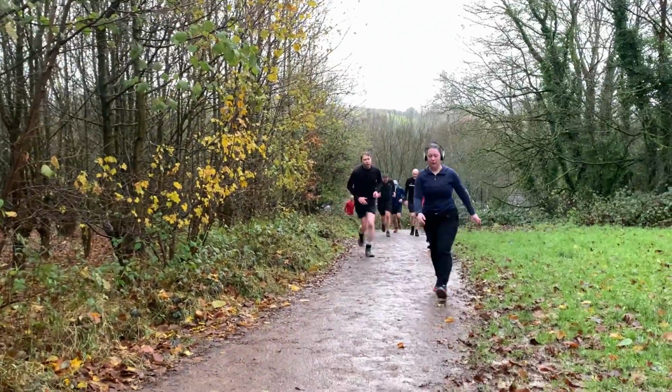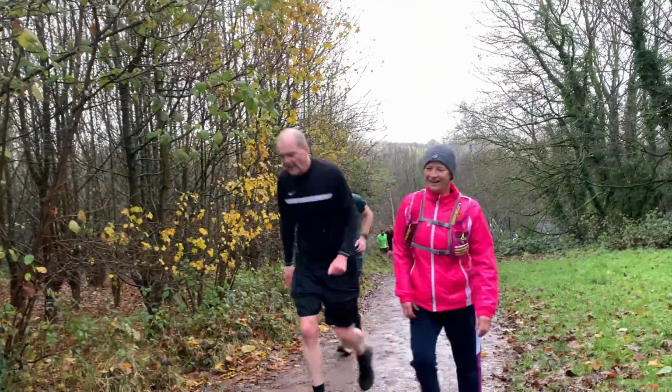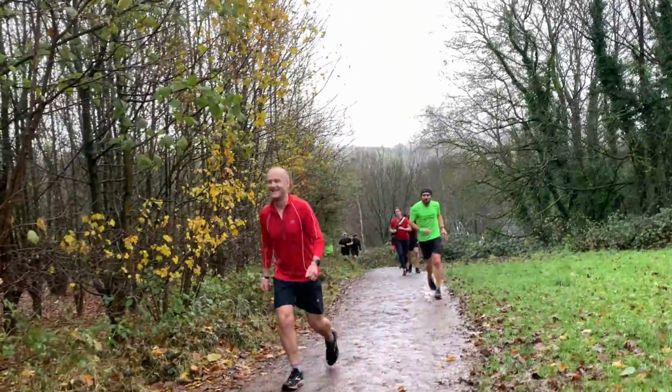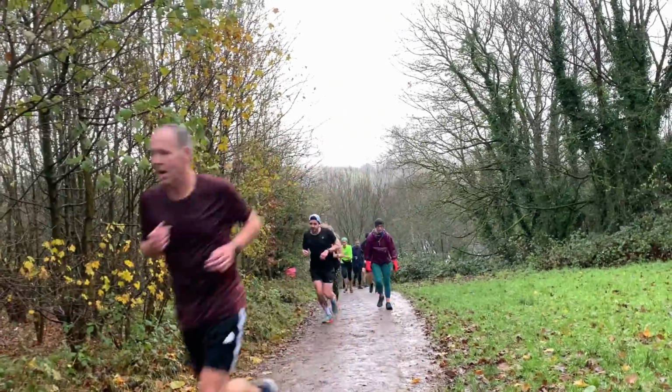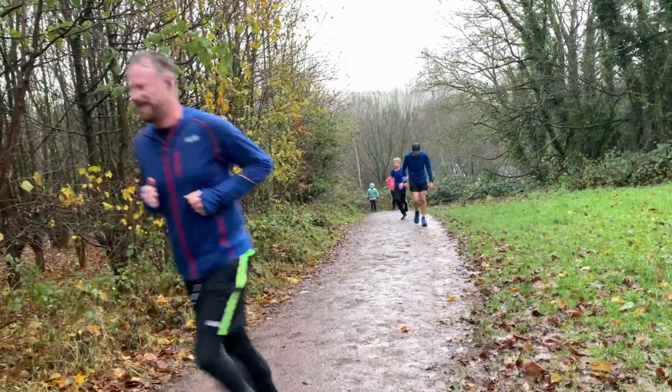Another thing to note is that there will be public also using the path, so just make sure they're aware that there are runners nearby, and to try and keep the dog on a short leash so that they're not running into the runners. I had to do this a few times on the day, just had to warn people that there are people running up the hill, and they were very fine about it.